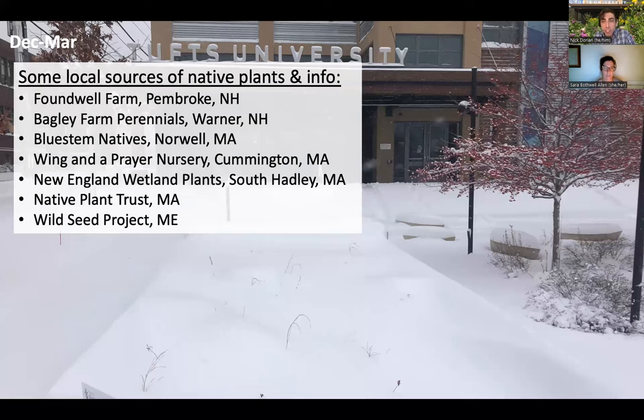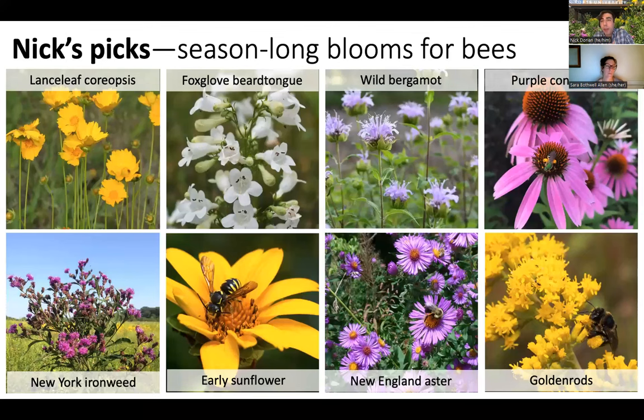I've mentioned some of these names. These will be available afterwards, of course. Here are some of my picks for season-long blooms for bees. So coreopsis, beard tongue, wild bergamot, purple coneflower, which supports one of my favorite bees, the bicolored striped sweat bee.